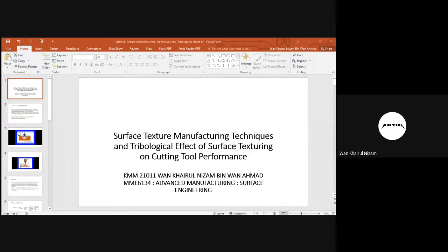So the solution here, in order to reduce the friction, is that they developed a new technique, such as creating a texture on the tool surface. To reduce the friction, the surface texturing increases the roughness of the surface and finally improves the tribological performance at the contact.